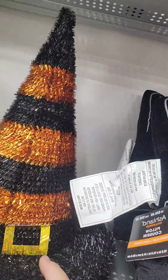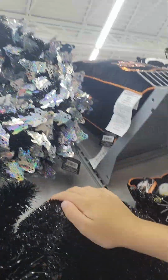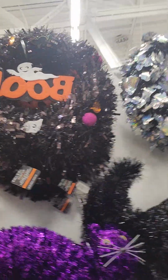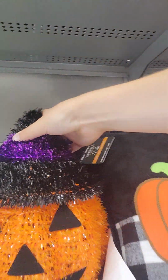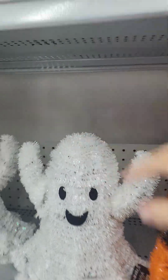Over here, the cat is also cool. We have this hat and purple one. We have the gold cat. We have the purple cat. And we have the black cat. Up there, we have some wreaths. Like those. They have a lot of tinsel stuff. So here's a pumpkin witch with a pumpkin witch hat. Or whatever I just said. A ghost. Some ties, or like bow ties. I don't know what you put that on though.